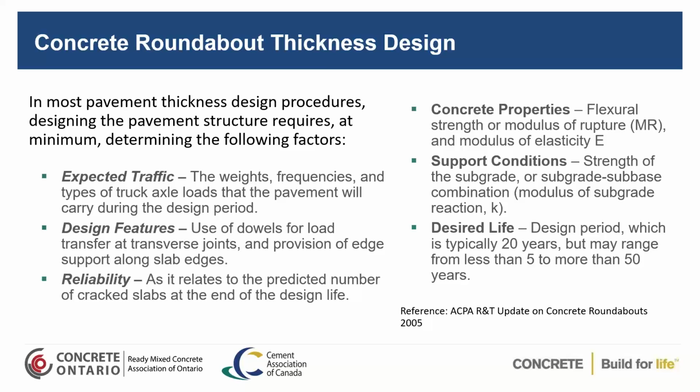So these are the key factors that I look at when I'm doing a concrete pavement design. You want to look at, as mentioned, the expected truck traffic. What are the weights? What's the frequency of the traffic? What types of loads are you looking at? And how are you carrying overloads? Design features. Are you going to be using dowels? Are you going to be having edge support? Edge support will actually affect the thickness required, because if you're within half a meter of the edge of your pavement and there's no support, then the pavement thickness has to be increased to take that into account.